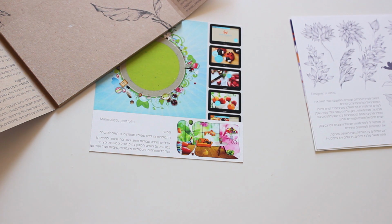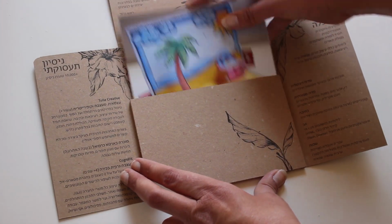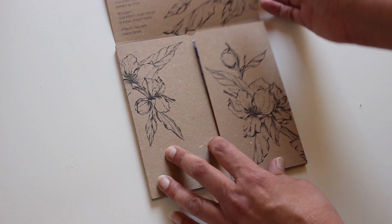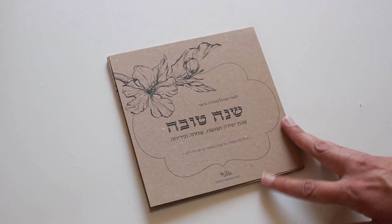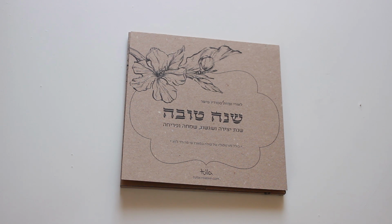So these are the cards that are in the portfolio. I'll fix the order later. And I hope they want me. And I hope they want me for not too many hours. I have so many ideas and so many things I want to do.